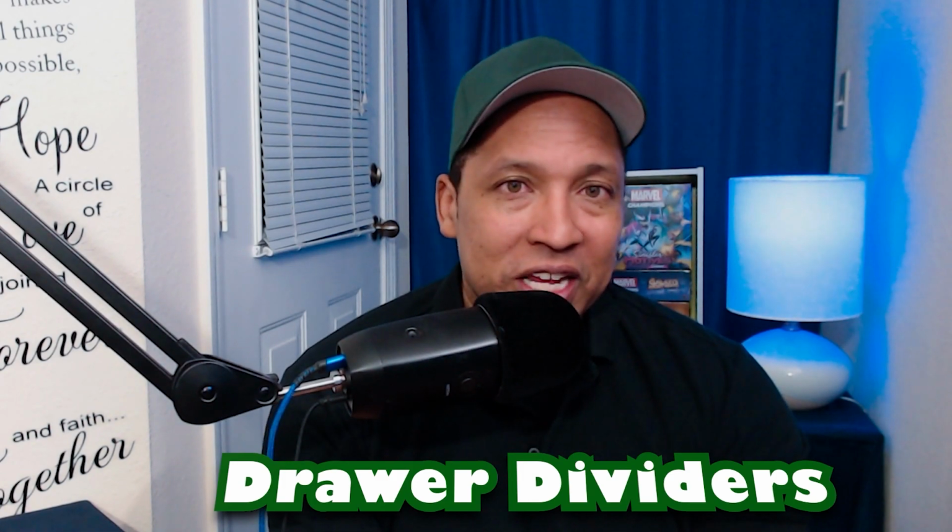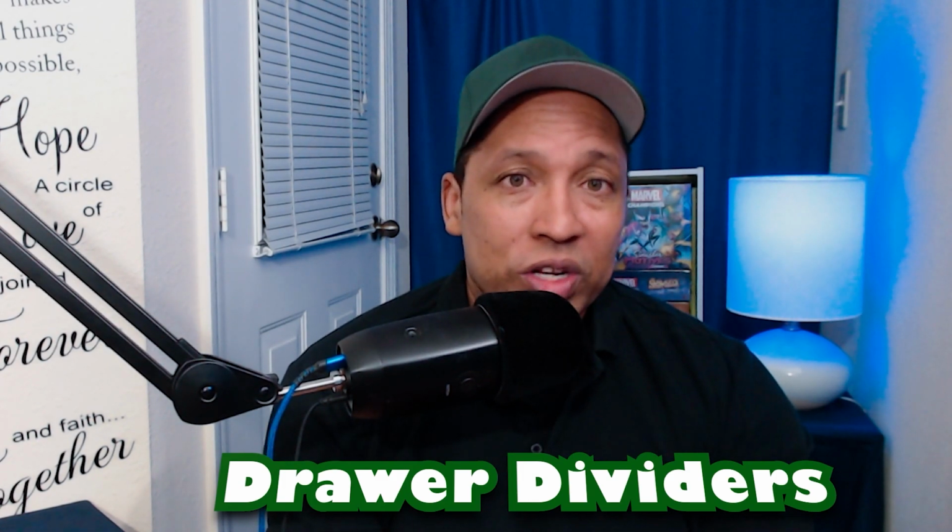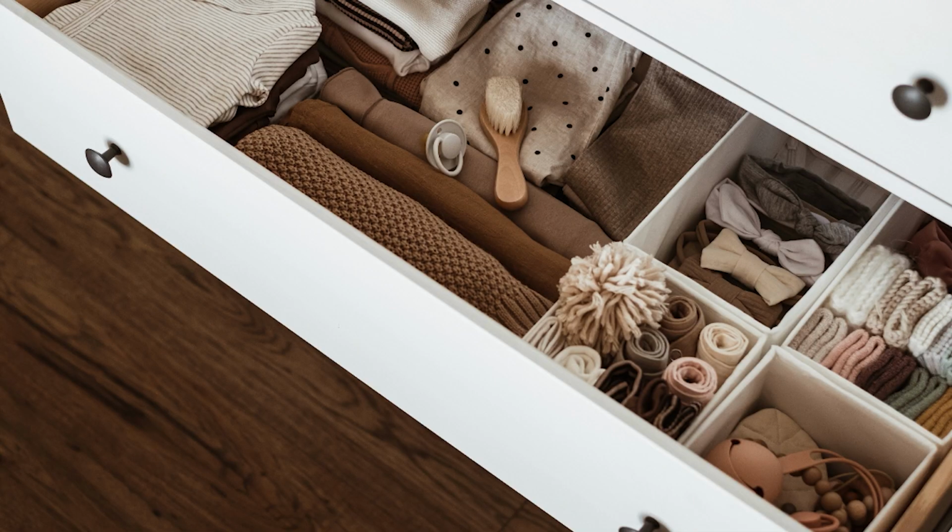And another organization hack that will save you time is to have drawer dividers, and they do exactly as the name suggests. Say you have a drawer and you want to have shirts and shorts in that drawer, then you can put a divider in there. Each one has its separate section. It makes finding things so much easier because they're not just jumbled up together, and you know exactly where to put something as well. And so it's going to save you time because of that.